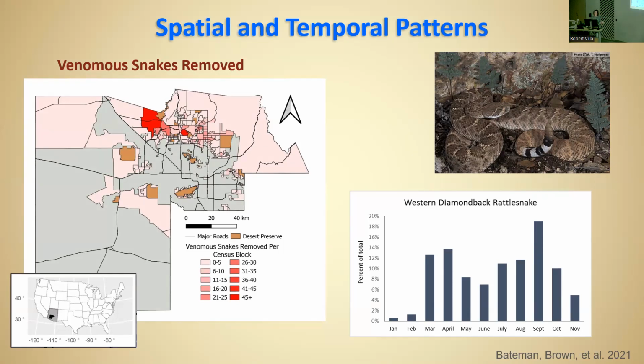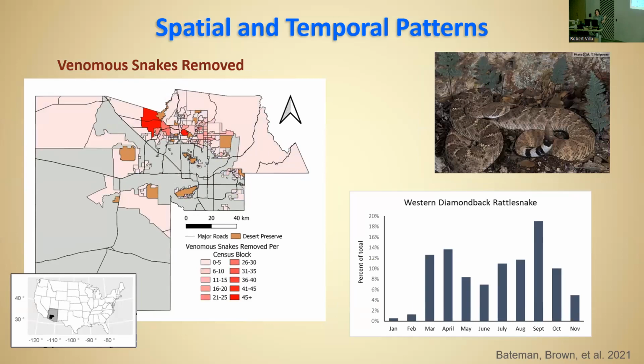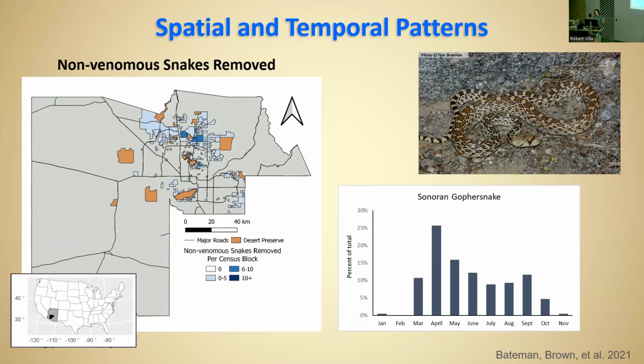And there's certainly hot spots, right? So for the rattlesnake removals, certainly some hot spots up there in Cave Creek area, and the McDowells and sort of North Phoenix Mountains. Looking at non-venomous snake removals, there's also some hot spots, and they're a little bit different. I'll toggle back and forth and you can see they're not always in the same place. And some of those non-venomous removals are even further down into the city. And we can also look at their activity for that.